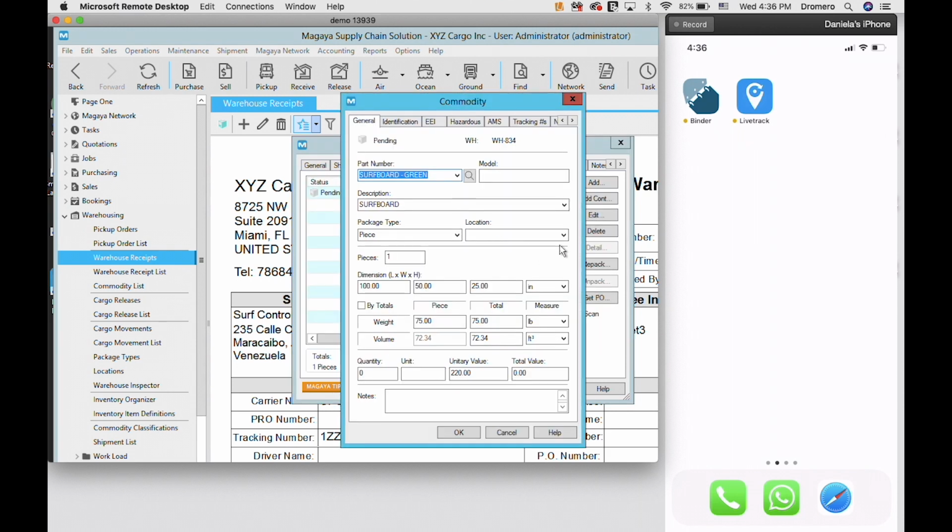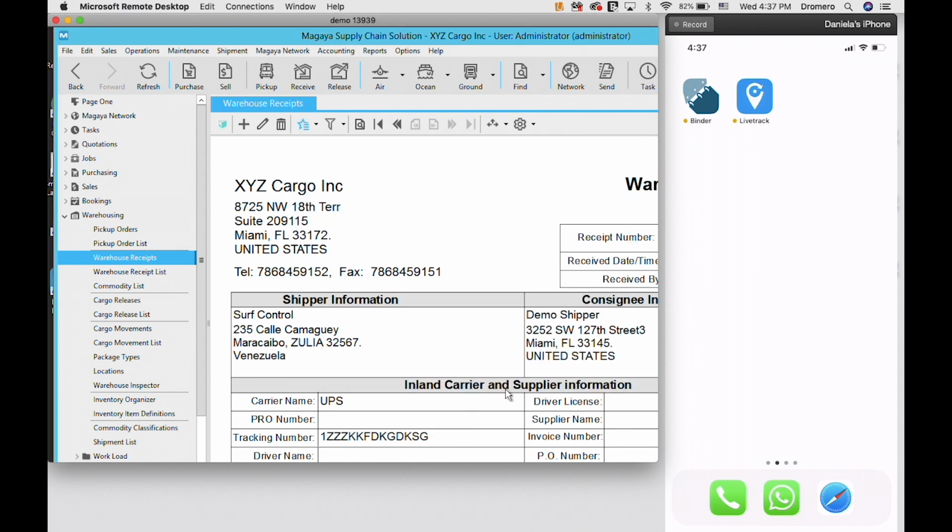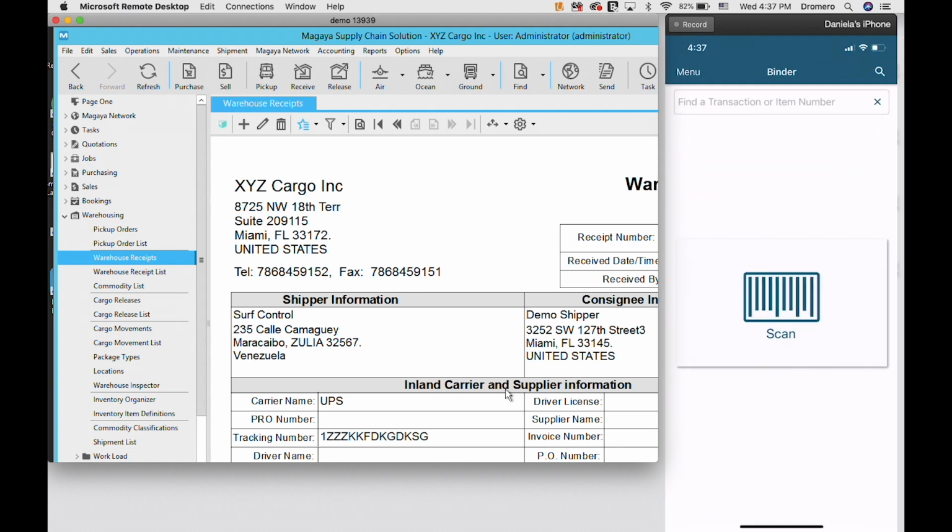Let me add a location here. So now we have a new warehouse receipt. Let's think in Binder to see. You can also see pictures and documents in the LiveTrack, which is something I didn't mention before. So let's add a picture here in Binder, which is a regular flow.